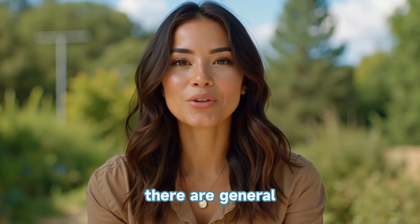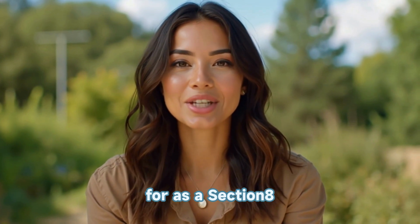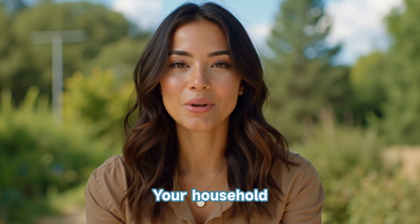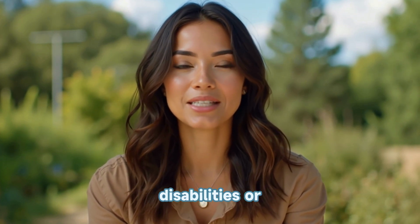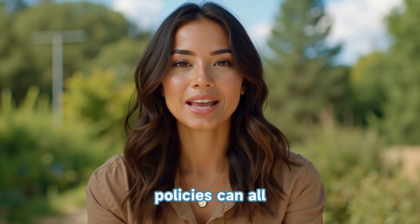Summary: while there are general guidelines for determining the number of bedrooms you're eligible for as a Section 8 voucher holder, many factors come into play. Your household composition, any special circumstances like disabilities or pregnancies, and even the specific housing authorities' policies can all impact your eligibility.